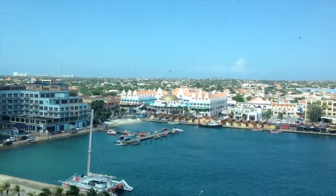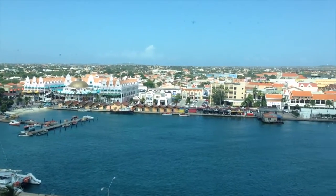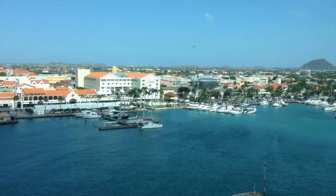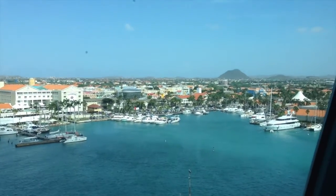On my way to lunch, like no makeup, a little bit of bronzer, that's a lie. Hello, day 5, week 2. This is Aruba. Am I getting off today? No.